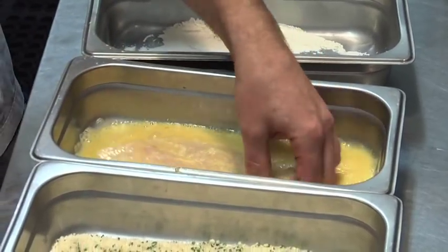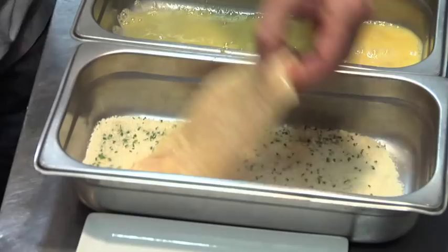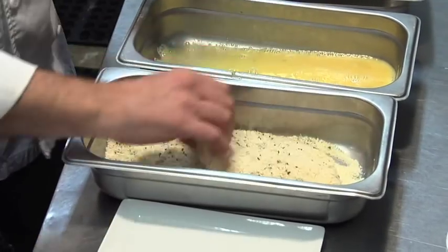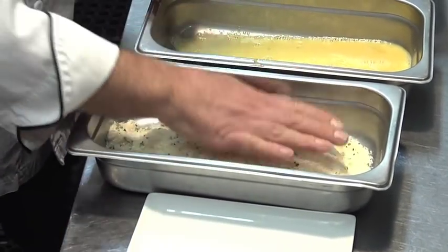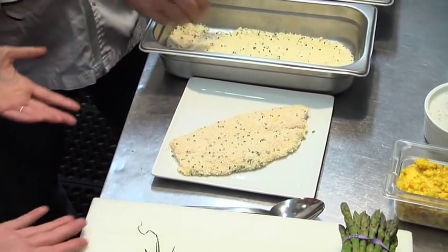The flour is what the egg is gonna stick to. We're gonna drain off the excess egg, and into our Parmesan. I'm gonna pat it down, flip it over, make sure all the fish is very well coated. Get those flavors on every little bite. And okay. Voila. Next step, blanch some asparagus.